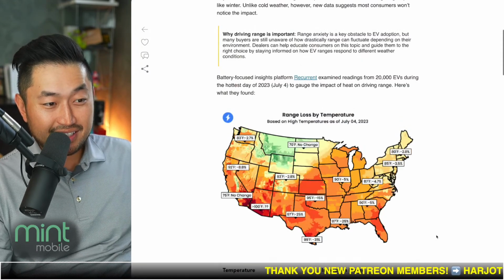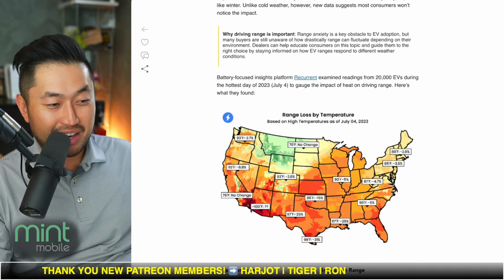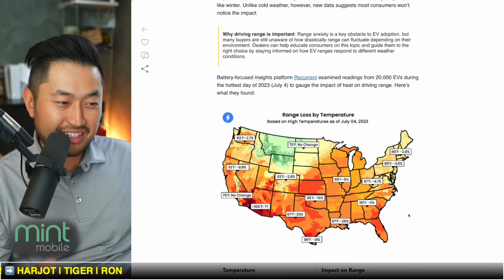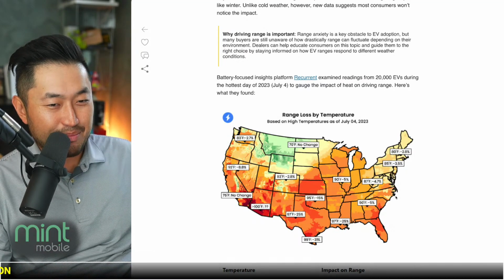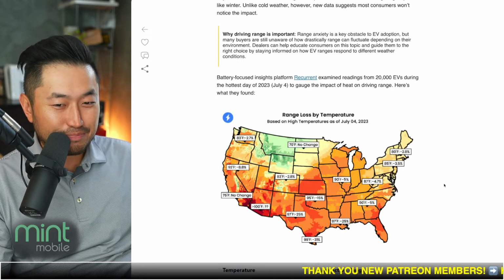So this really sums up why EVs do so well in California, and that's probably why there are so many Teslas in California. They seem to do the best in that mid-range climate and temperature. But definitely some pretty interesting stuff. Let me know what your thoughts are. Let me know what you're thinking.